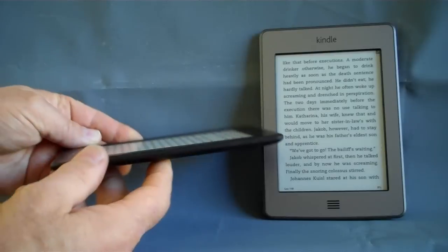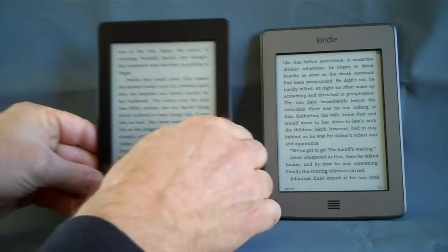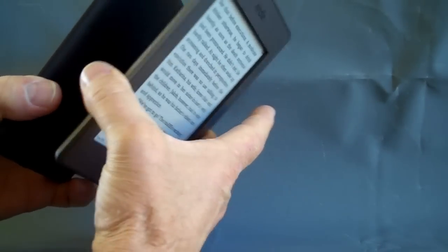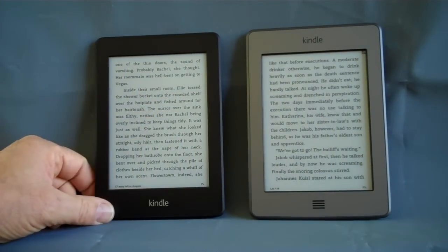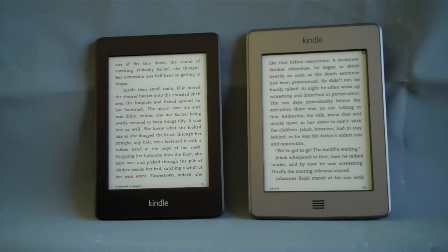The Paperwhite, because it uses a capacitive touch screen, has that part of the bezel thinner, so it's a little bit nicer. It's a little bit less blocky. Somehow it feels like the edges are a little bit more rounded, which I like. I also like the color. I never was a fan of the color of the Kindle Touch. The darker color of the Paperwhite appears to me to make the perceived contrast better.